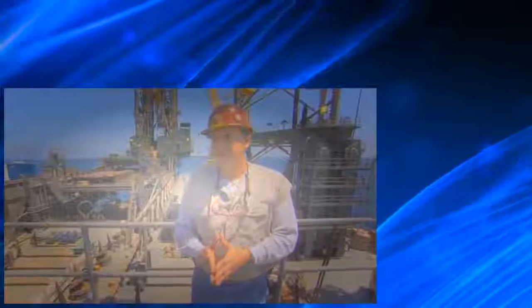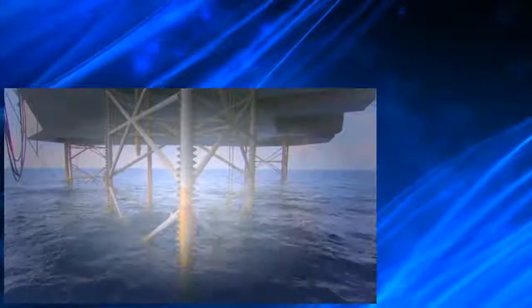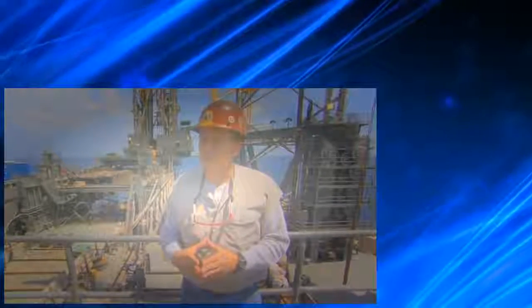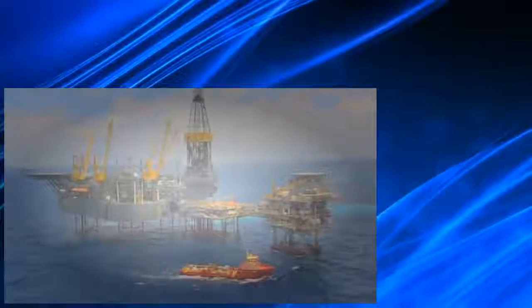But the best defense is the rig's construction. Our lives are totally dependent on how this structure is made. But these legs are so tough that if a boat runs into it, I've seen many boats that when they hit them, they were torn up, and I hadn't seen damage to a leg yet. A strong rig is a safe rig.